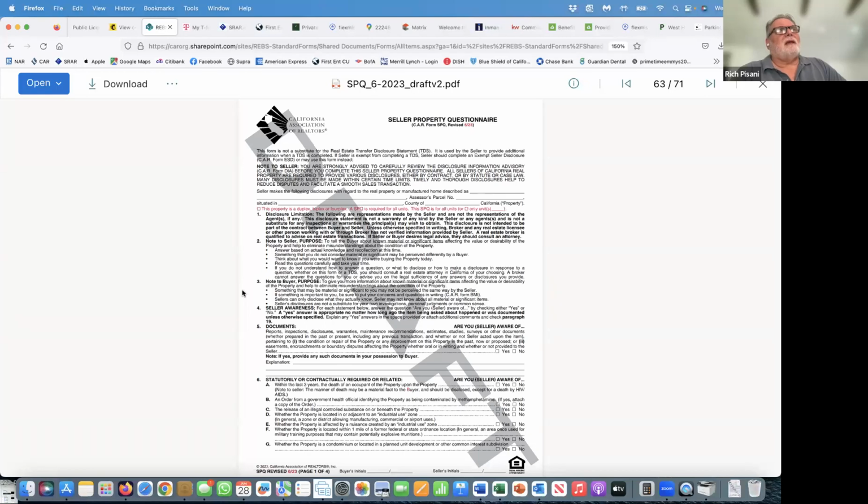An SPQ, I think you can get away with checking it for all units, although if an individual unit was remodeled, I've got to think about that one. Okay. Anyways, TDS was also changed with this very same change, that it's for 2 to 4 units. So just know that. Seller's purchase of replacement. Okay, well, let's go to that one.